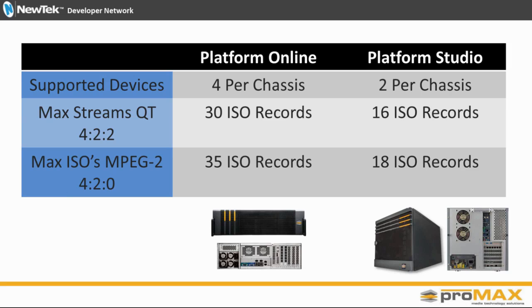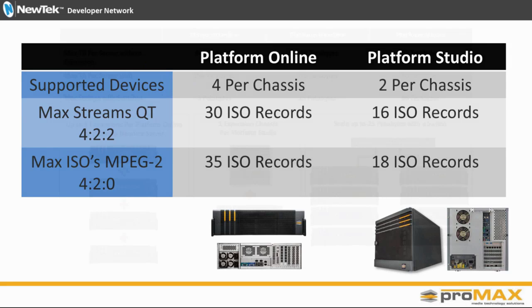There's a couple different formats that the NewTek records in. We picked probably the 2 most popular that we've seen in the marketplace, and here are a couple stream counts so you can figure out what you can do on your own. It's pretty sweet: on that Platform Online, you can have up to 35 ISOs all happening simultaneously. Pretty impressive performance. And of course, you can mix and match these systems alongside your Premiere Pro, After Effects, Final Cut Pro, and Avid systems. They all play very well together.